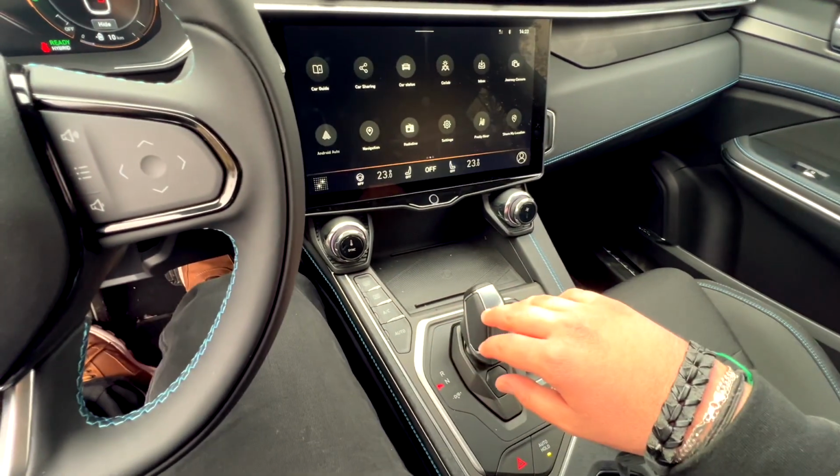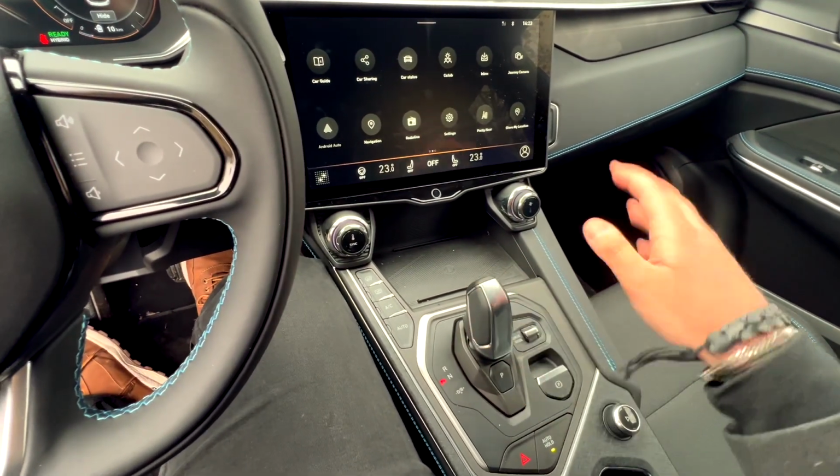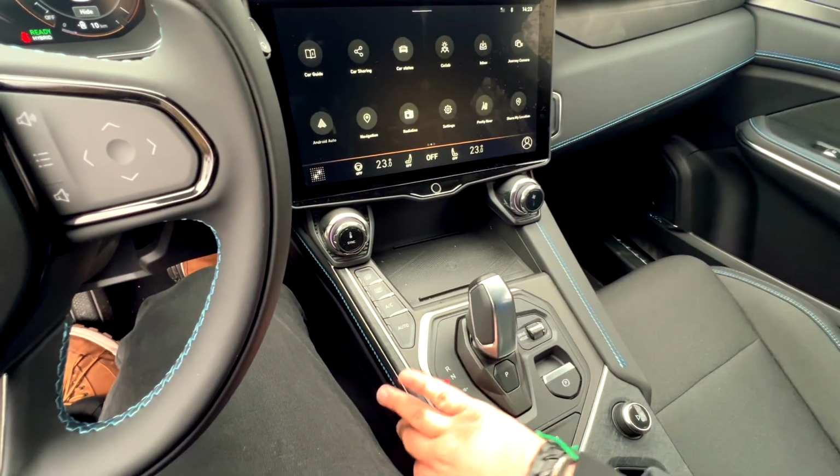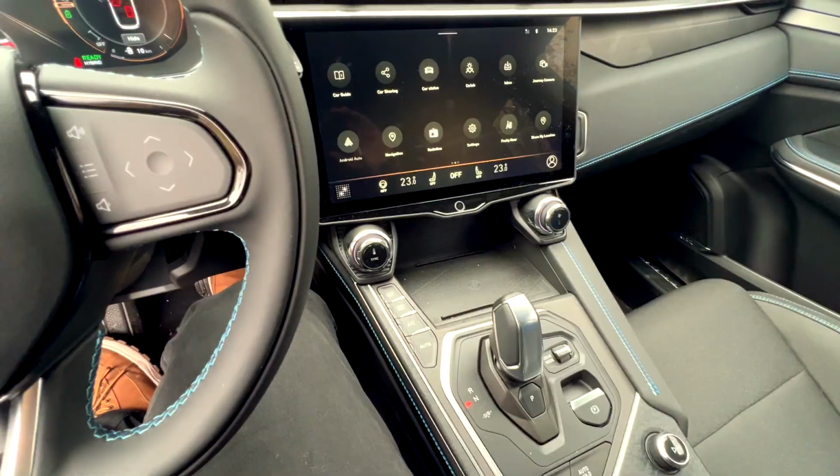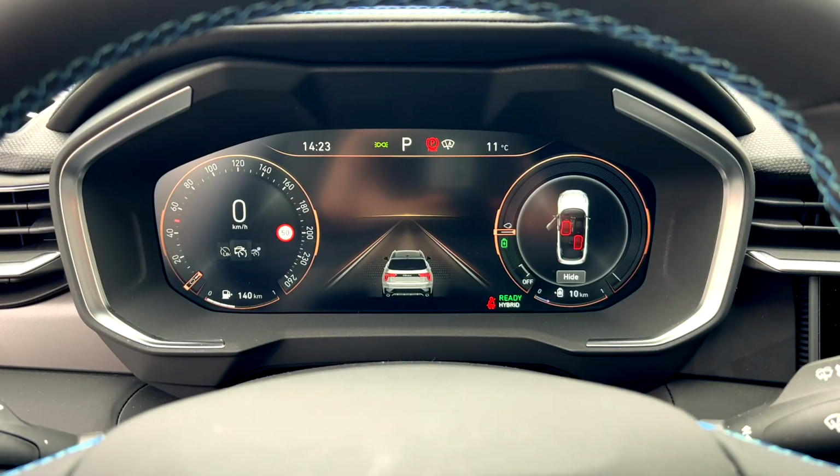It's not a floating center console, interestingly. I know the Chinese love doing that. Well, you get what I'm trying to say. But and Volvo does it as well, but nope, not here. It's not a floating center console. So let's move along to what's in front of the driver.